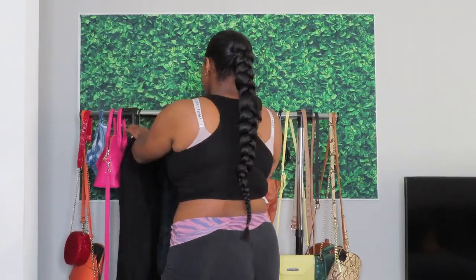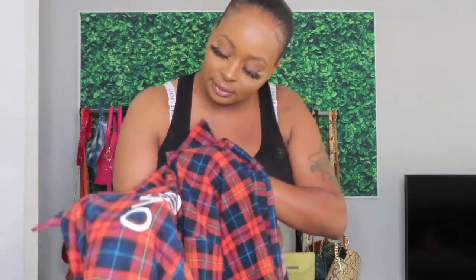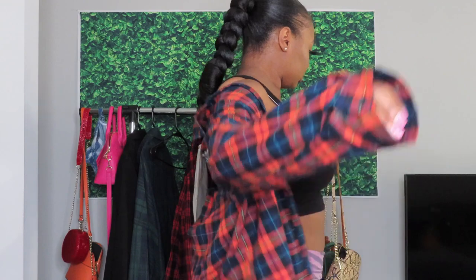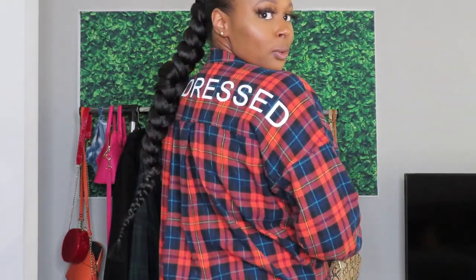Since we're in the Fashion Nova zone, let's get this other Fashion Nova item out of the way. This is a flannel top. It says overdressed on the back, so I thought it was super cute because of the words on the back. And it's orange and navy. This fall, I said I wanted to get more into the flannels. I think they're really cute. See, ain't this cute?